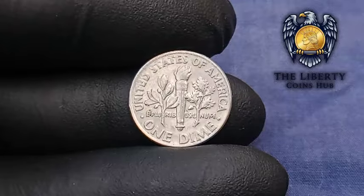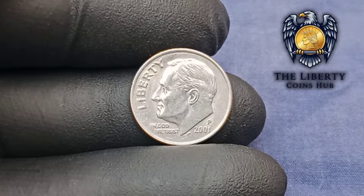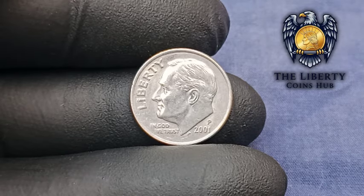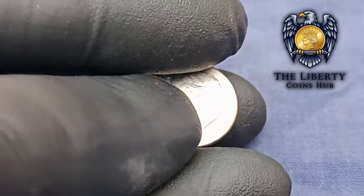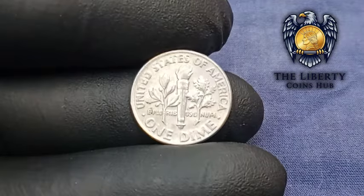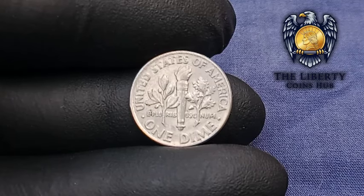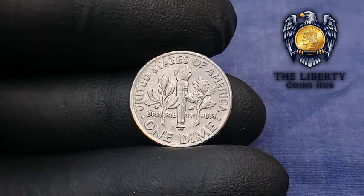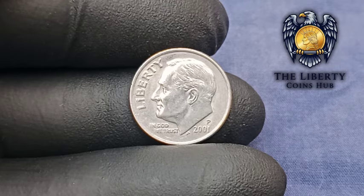But then something happened that defied all probability, all expectations, and all precedent in the history of U.S. coinage. Deep within the striking chamber, during a late-night production shift, a catastrophic series of mechanical failures occurred simultaneously. We're talking about a perfect storm of minting errors that collectors didn't even think was possible until this coin proved otherwise.